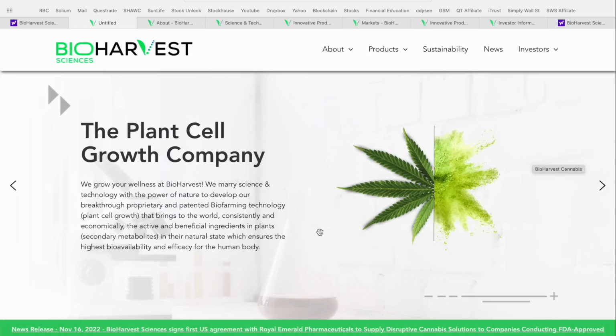Again, plant cell growth focused that brings to the world consistently and economically the active and beneficial ingredients found in plants and secondary metabolites in their natural state, which ensures the highest bioavailability and efficacy for the human body. So essentially extracting all the good things out of these plants and making it easily consumable or digestible for the human body to ingest. And you can see the cannabis leaf on the right here, which is one great example of how BioHarvest is actually harnessing this technology.